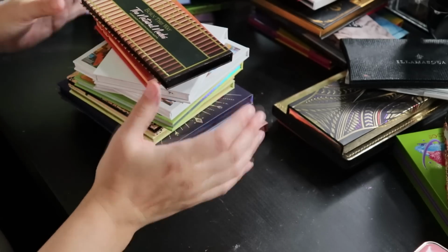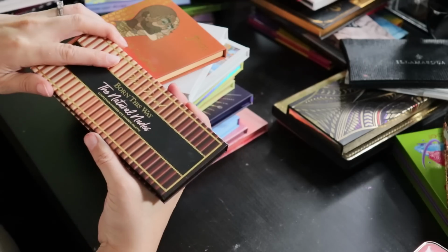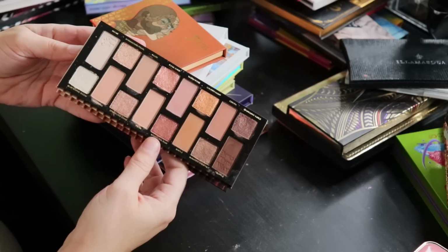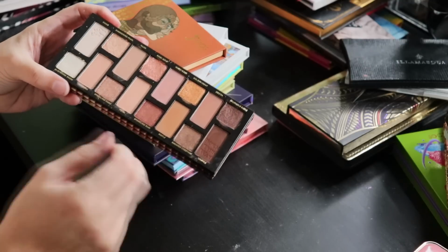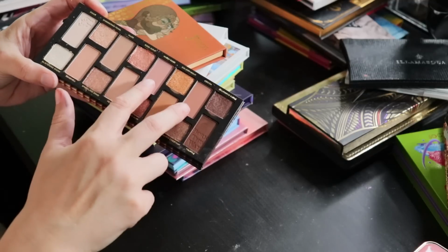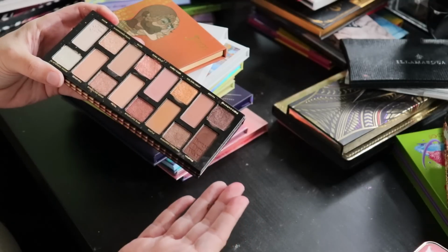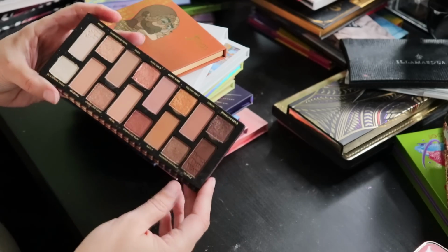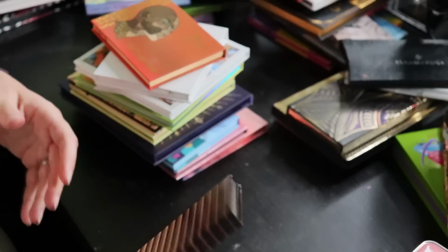So, next batch. Up first here is the Too Faced Born This Way Neutral or Natural Nudes palette. Again, it's fine. It's just I don't reach for this one all that often. There's really nothing wrong with it. There was some overlap between these two shades that they really couldn't be distinguished, and these ones were kind of hard to distinguish on the eyes as well. It's a nice mix of shadows, like it really is, but it's just not my favorite formula to work with, so I don't work with it, basically. That's the recurring theme of this video.